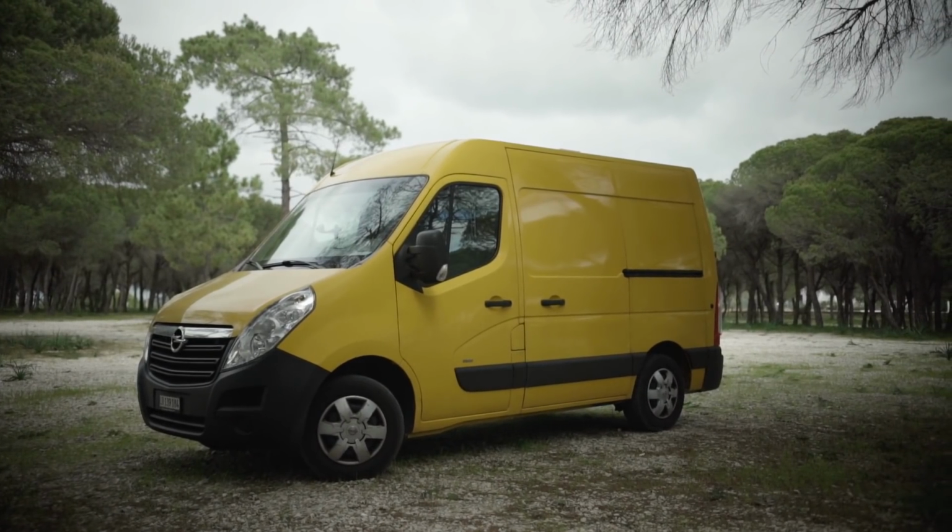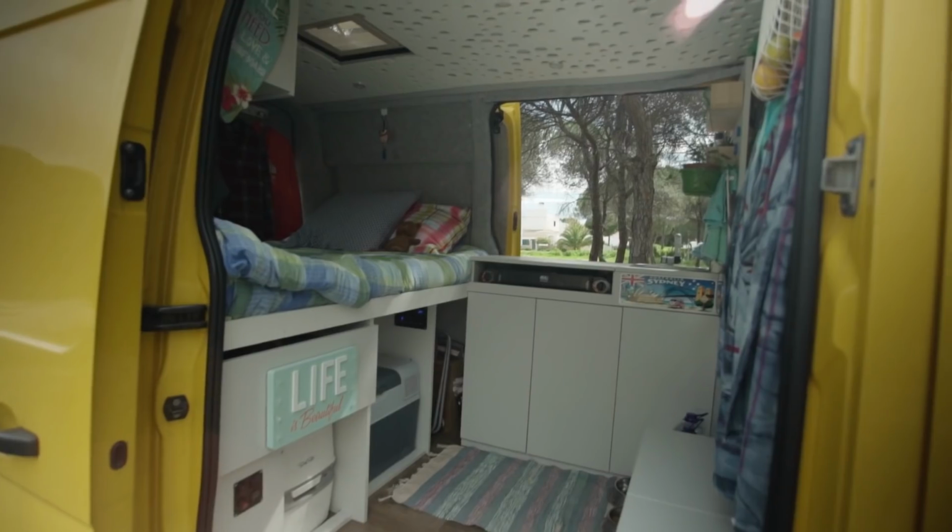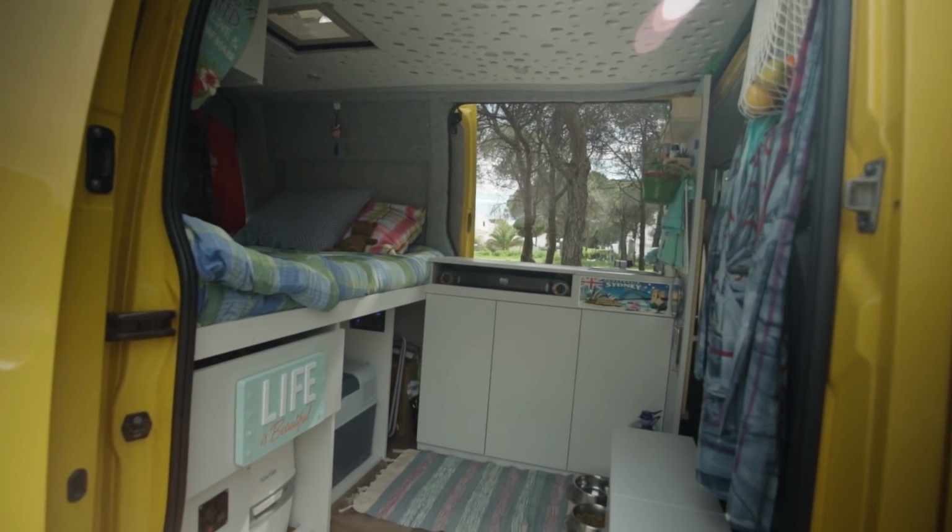Hello, I'm Leonie and I'm from Switzerland. Hi, I'm João, I'm Portuguese, and behind us is our van. It's an Opel Movano and its name is Bumblebee.